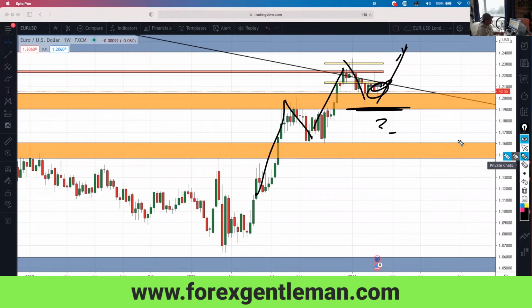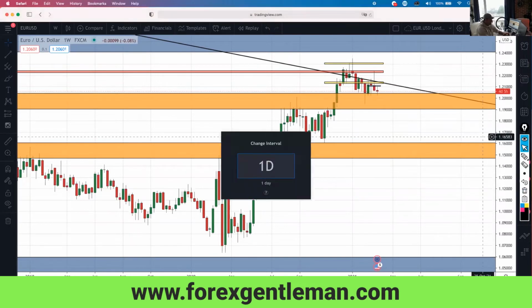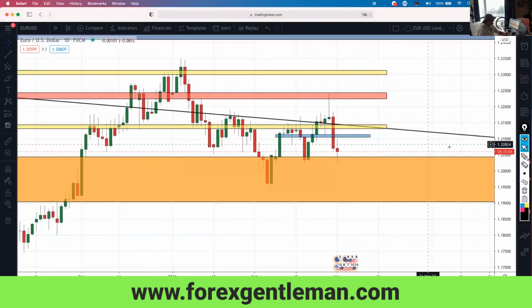Continuational push. Is there going to be air support coming in? The answer is no. There won't be air support to the upside. There's going to be air support to the downside, aka fundamental support to the downside. So we know that we're not looking to the upside, and that's exactly what's happening.